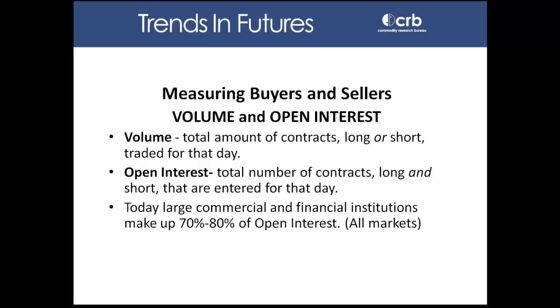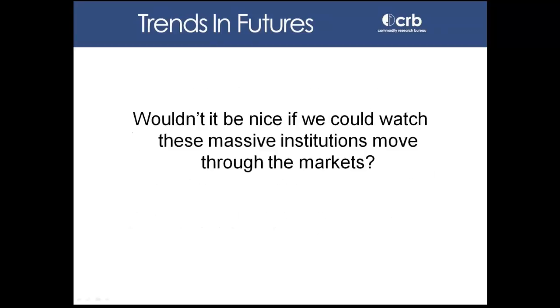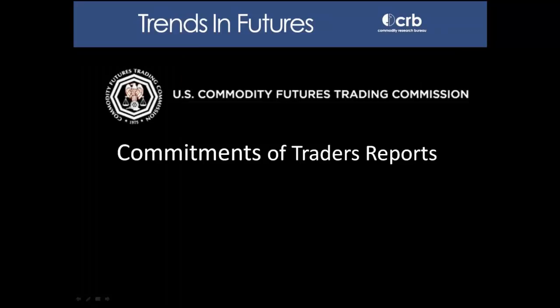On June 6th, in the E-mini S&P, total open interest, 2.749 million contracts. Firms required to report their positions made up 2.214 million contracts. That's around 80%. Now, wouldn't it be nice if we could watch these massive institutions move through the markets? We can. And it comes from the CFTC, and it's called the Commitments of Traders Reports.